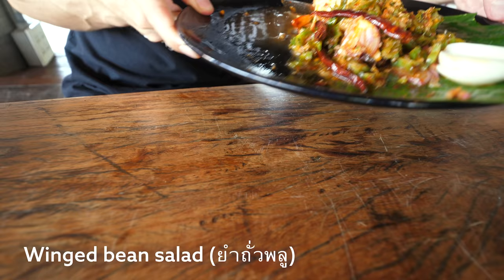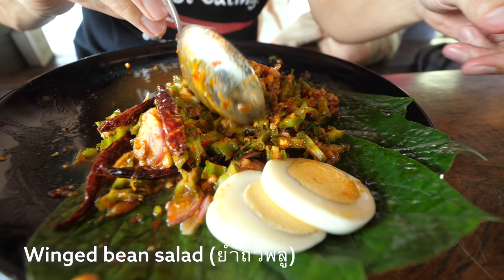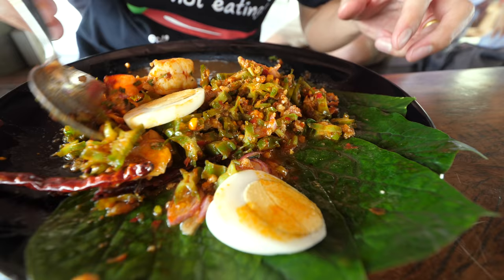Yeah, it's awesome. Okay, I got the plate of yam tua pu. This is the winged bean salad. There's egg here, there's winged bean, there's shrimp, there's dried chilies. Oh, there's a shrimp left. Okay, we gotta try this next.